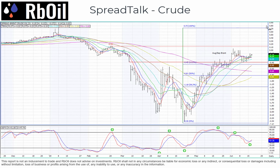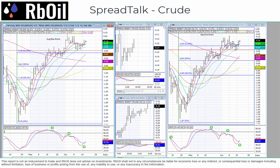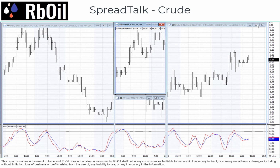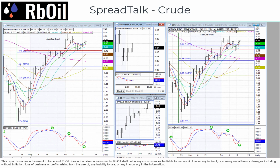The stochastic has flipped positive, suggesting upside, and the hourly chart also has flipped positive, and although it's wobbling a little bit, it should firm during the course of the London morning and into the afternoon.